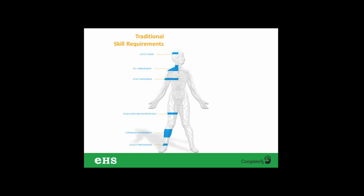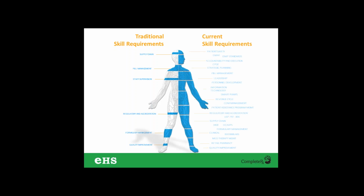The pharmacy is a complex department. It touches almost every other department at multiple levels, including supply chain, clinical, safety, regulatory, and revenue cycle. And the role and complexity of pharmacy management has evolved over the last several years, leading to a reassessment of department staffing requirements.